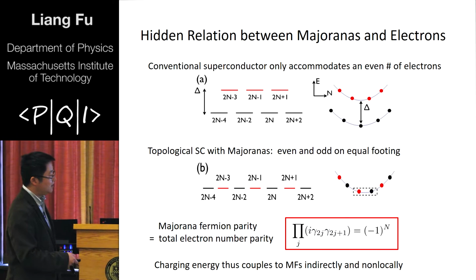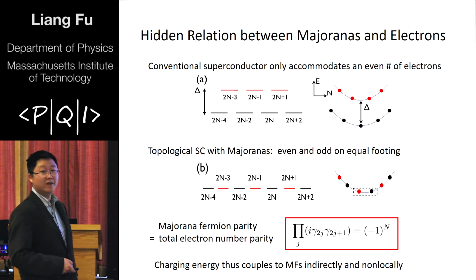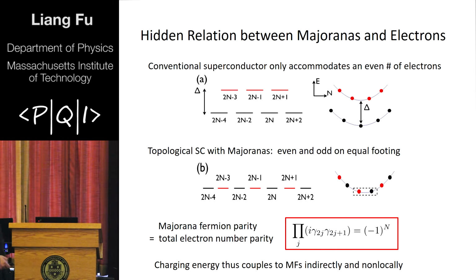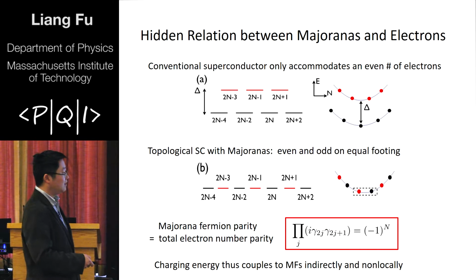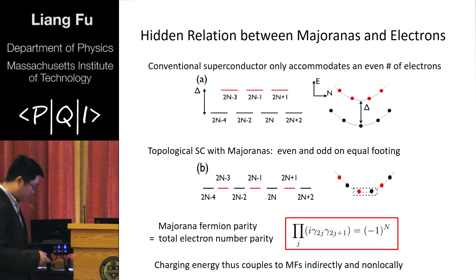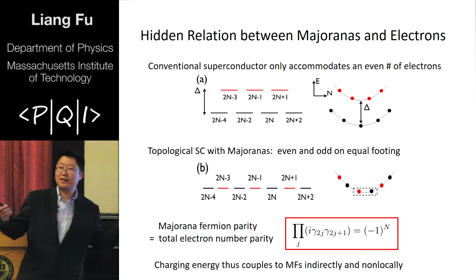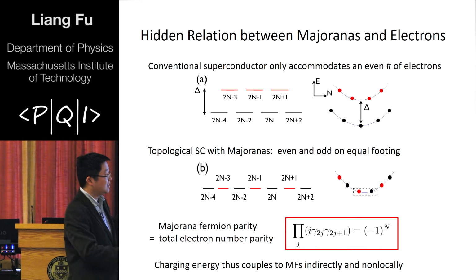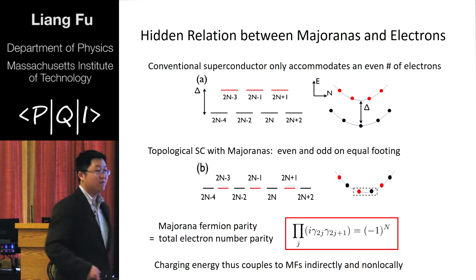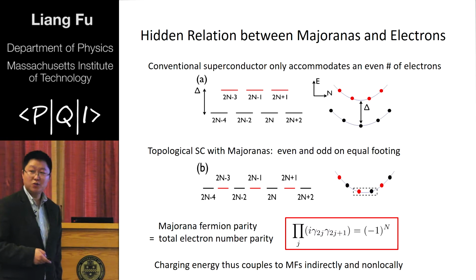But we know that the charging energy, basically the electrostatic energy, couples to the total number of electrons, and in this way it couples to Majorana fermions through this fundamental relation. This coupling exists even when the Majorana fermions are far apart from each other, even when the wave functions are non-overlapping. You can think of these Majorana fermions as a fractionalized degree of freedom. Even when their wave functions are far away, they're still glued together. Remember that they come from the same topological supermatter, and the parity of the Majorana fermions exactly keeps track of the total number of electrons, mod 2, in the supermatter.